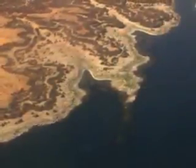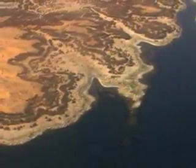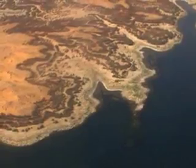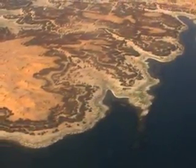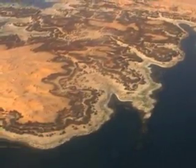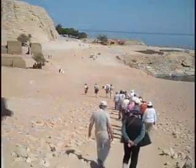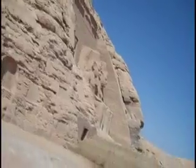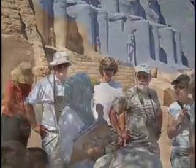The 25-minute flight from Aswan to Abu Simbel offers sweeping aerial views of Lake Nasser, a 350-mile-long reservoir created as a result of the construction of the Aswan High Dam in the 1960s. Today, the temples at Abu Simbel overlook Lake Nasser, but their original location is hundreds of feet under the surface of the lake. The temples were moved to their current site in the 1960s.